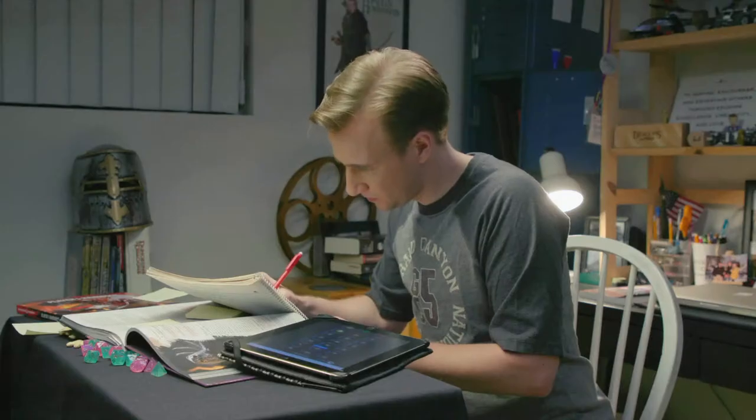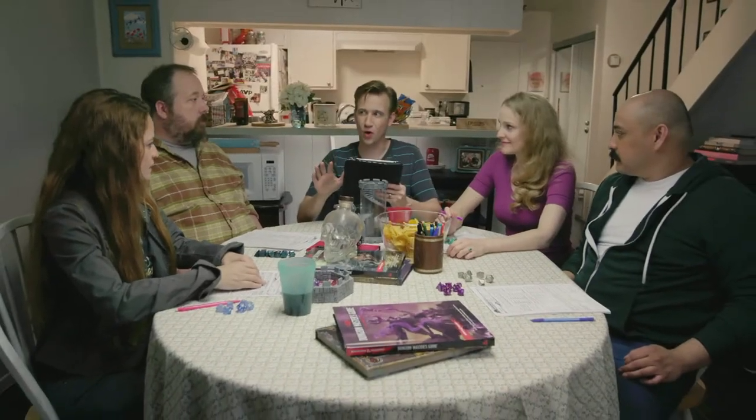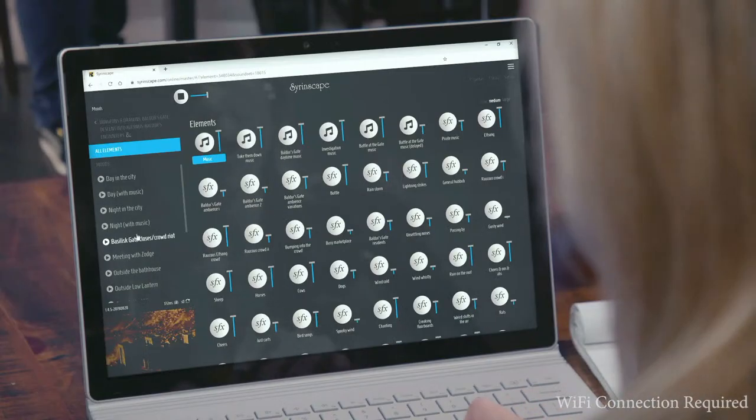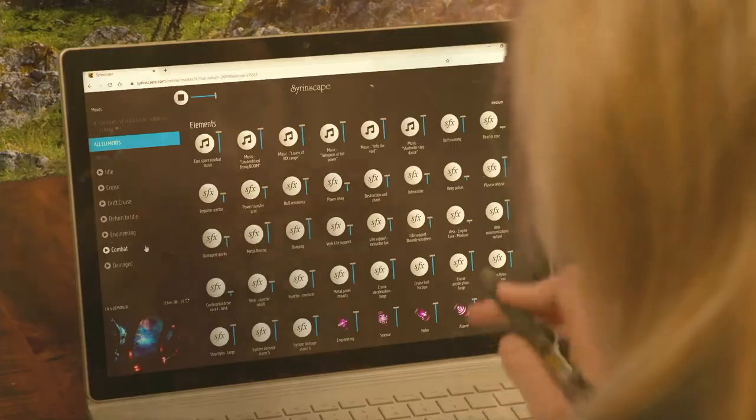The games we play are the stories we create. The fortress doors swing open. Every story is unique. And the sound of war drums rises. Sometimes our stories come to us when we least expect them. We need to be ready no matter where inspiration strikes.